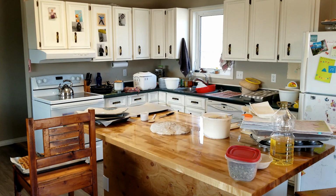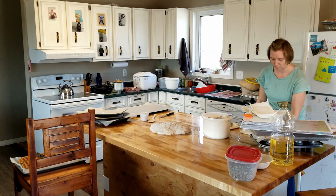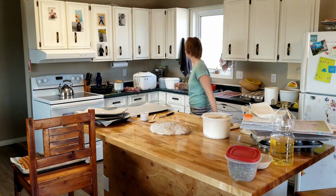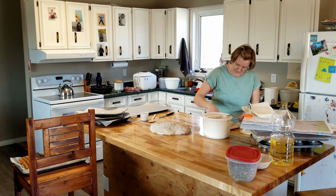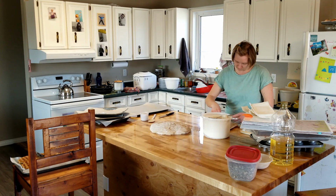So here's a special treat for you that I hadn't mentioned in the beginning. I'm also going to turn some of this dough into sticky buns. I don't have a recipe for this, although I could try to guess the measurements that I used, but it's just cream and brown sugar. That was the original recipe.